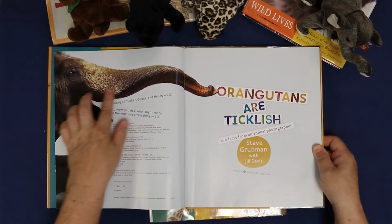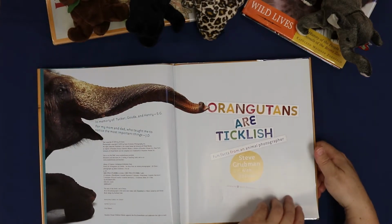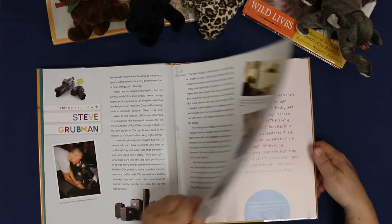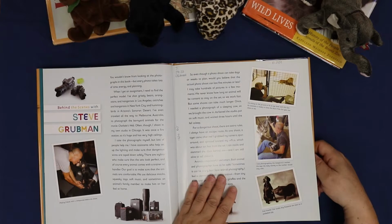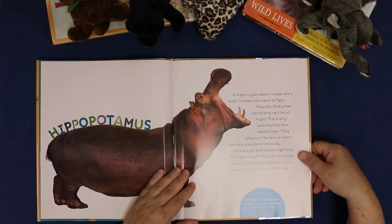You see this elephant here? Look how cool that elephant is. So here we go. Orangutans are ticklish. Okay, if we have some time, I'll read these, but let's move on. Hippopotamus.